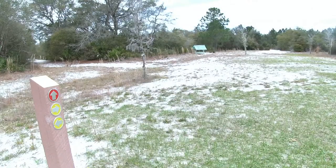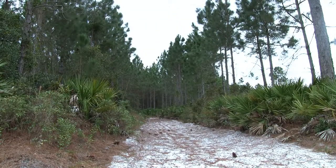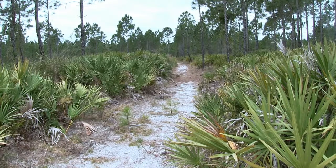To add to your adventure, the Red Trails have almost 2 miles of shortcuts that zigzag within the loop. These shortcuts offer you a close-up view of the wiregrass and other plants of the Sandhill community.